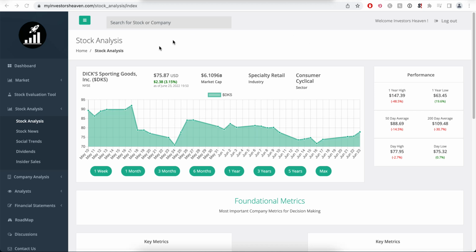I'm going to take you through the case and how you can actually analyze this and see the potential pitfalls that can warn you about a stock that may not be as good of a purchase as it initially looks. So let's start with Dick's here.